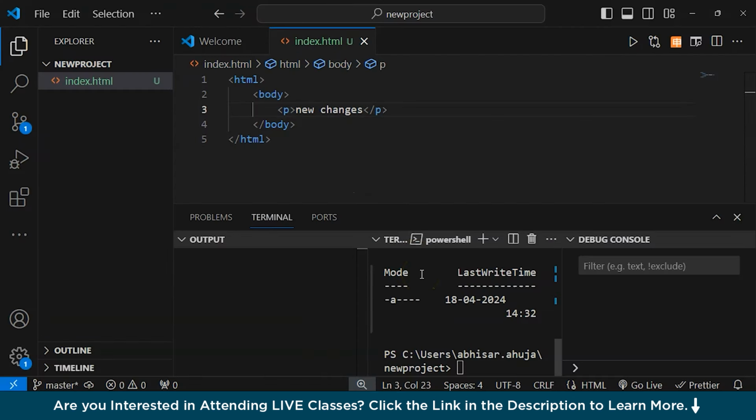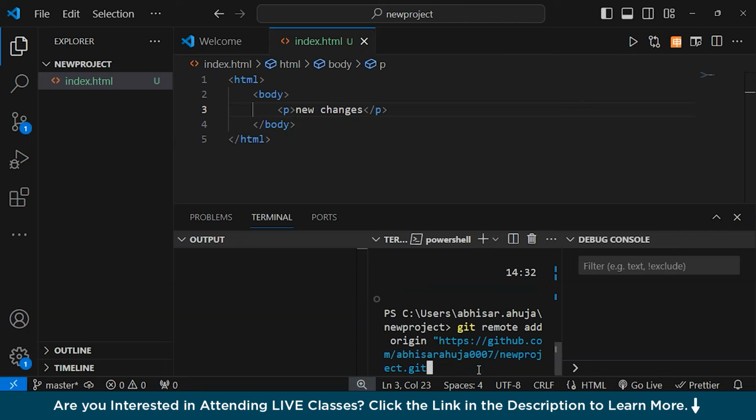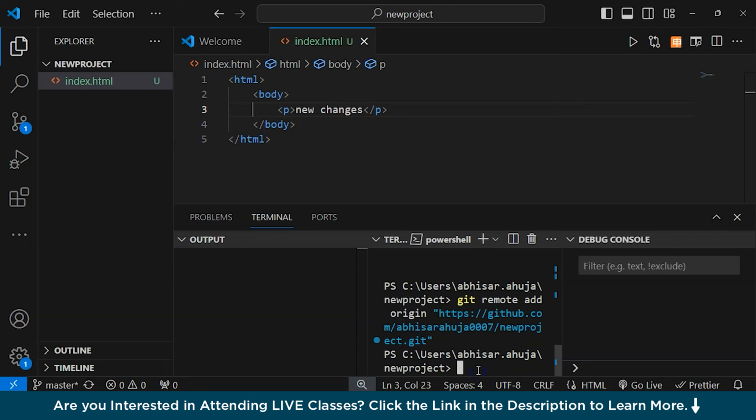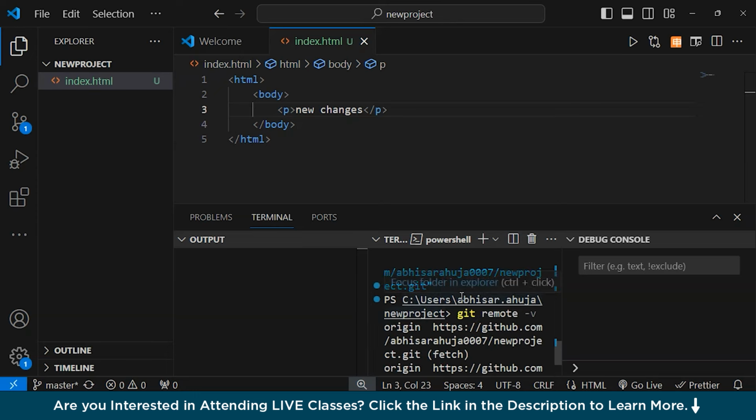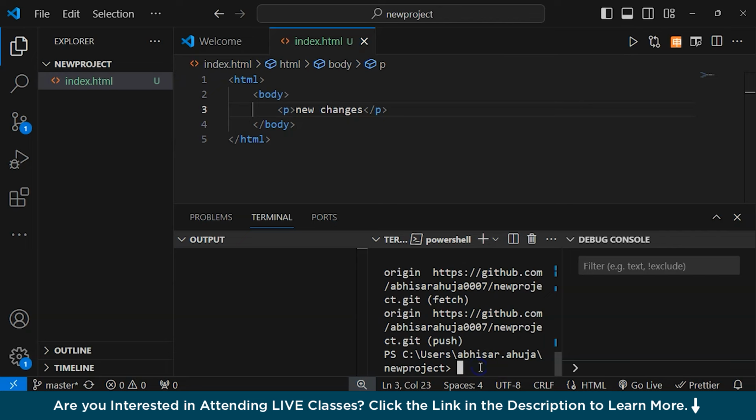Moving back here in our terminal, we will write the command git remote add origin, and now you can paste the link here. So it has pasted the link. Now if you want to verify, you can write the command git remote -v. As you could see, it has integrated our local repository with the remote repository. Now you could also check which branch you are in. You could just write the command git branch and you could see that you are in the main branch only.